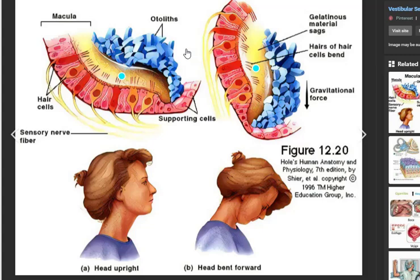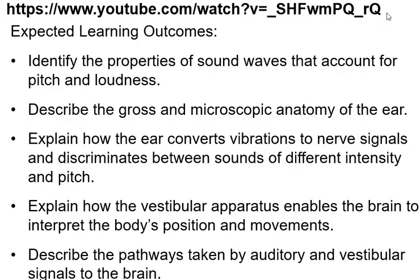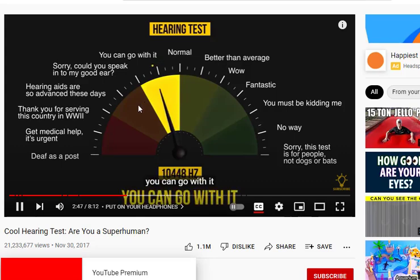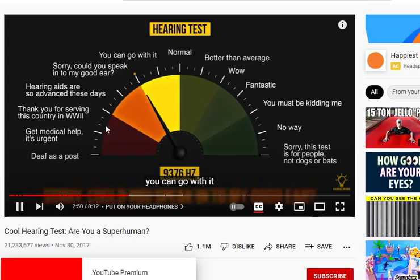We have tiny rocks in our ears called otoliths, and they cause these little hairs to bend, and it lets you know whether or not your head is down or over to the side, depending on how the rocks are causing the hairs to bend. I've put a YouTube link at the top of this slide, and it's really fun to do. This sound test makes different frequencies.